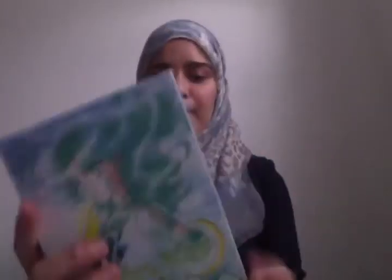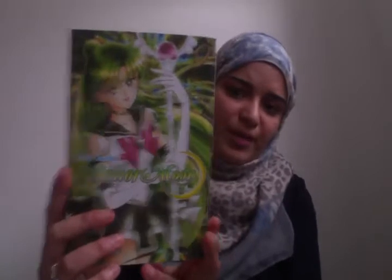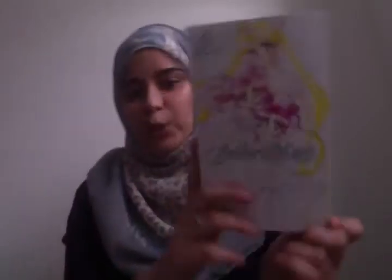You have volume 7, which is over here. Volume 8. Volume 9, so Sailor Pluto on it. Volume 10 with Saturn. Volume 11 with Chibi Sailor Moon. And Volume 12, which is the final one. You also get some stickers with them, which are over here.